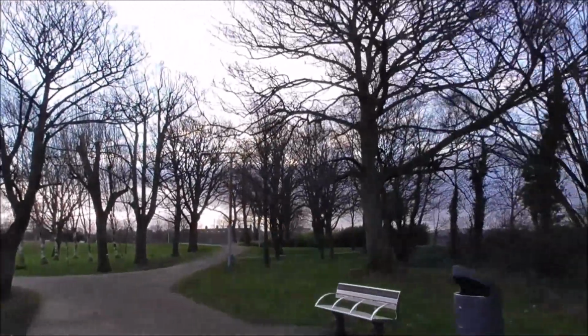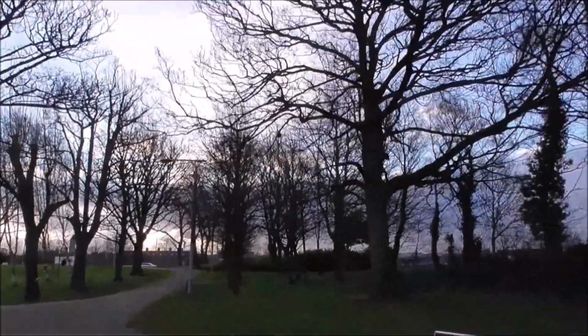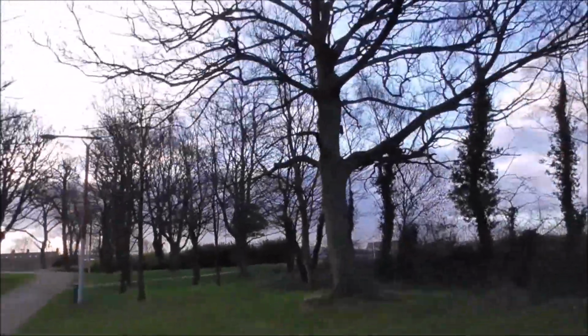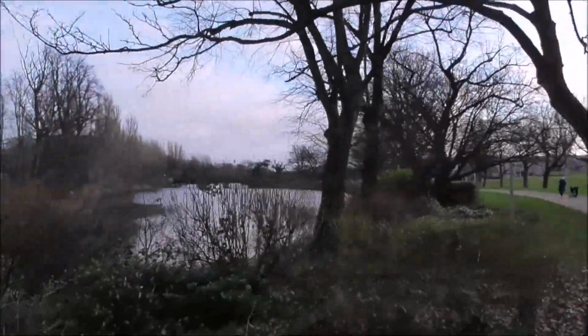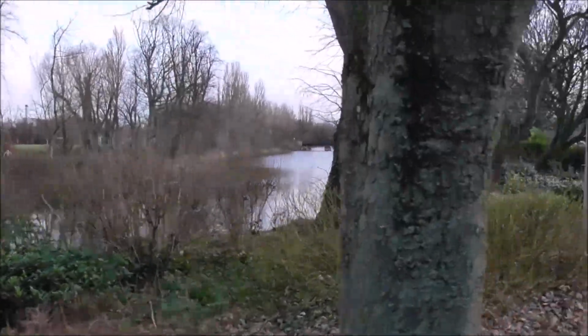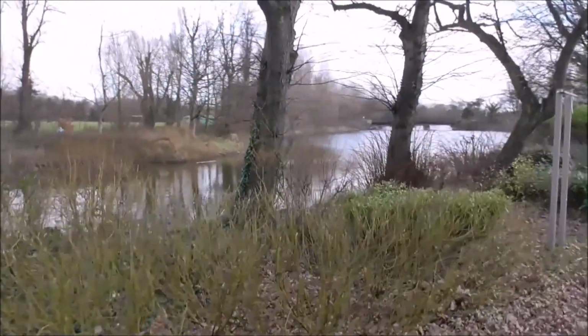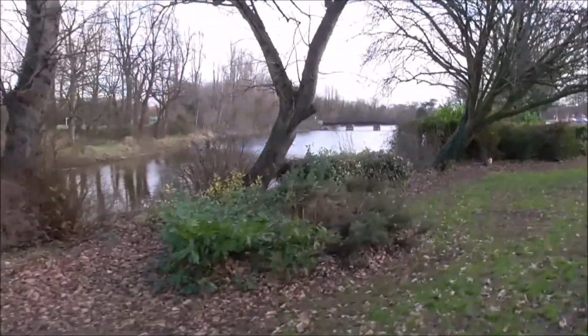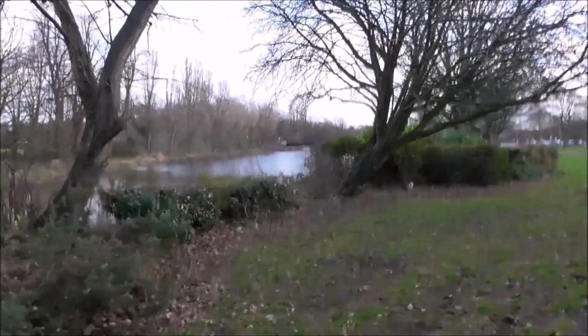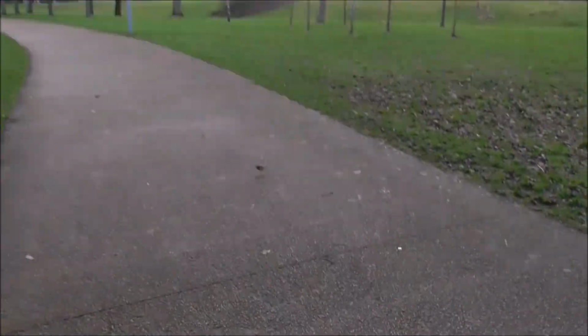And that's the upper walkway there, overlooking the dual carriageway, and I'm not going to go up there this time. Morning. Wee dog. A wee robin. Very, very tame.